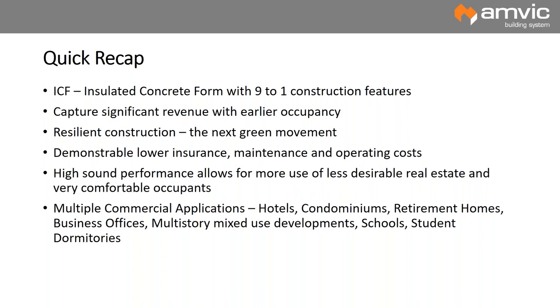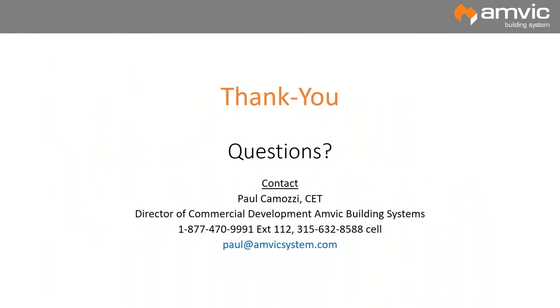These are the year in, year out costs that you're paying as a developer and owner. High sound performance allows for more use of less desirable real estate and very comfortable occupants. Multiple commercial applications: hotels, condominiums, retirement homes, businesses, offices, multi-story mixed-use developments, schools, student dormitories. Amvic's been involved in all of these and growing. So this concludes my presentation today, and we're going to see if we have any questions that have come in.